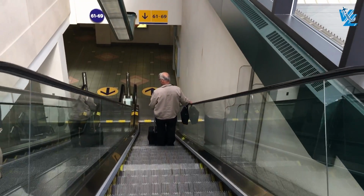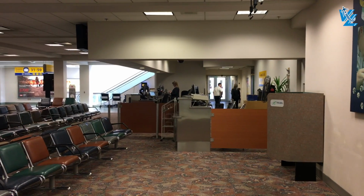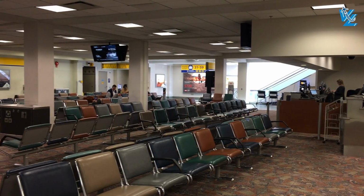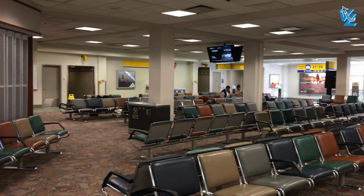Gates 61 through 69 are bus gates and are hidden underground. It's really quiet here, but there's plenty of seating available for when it's busier, and there are a few USB ports and power outlets to charge your phone before your flight.